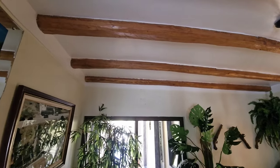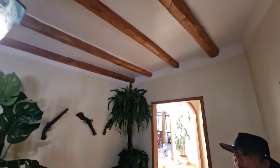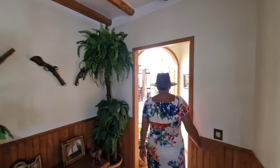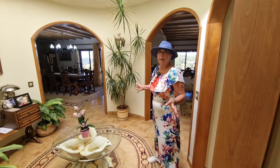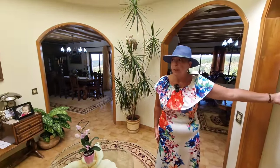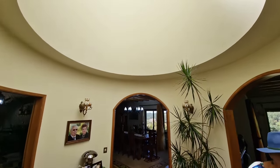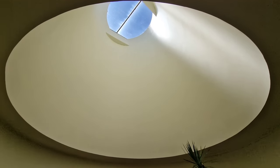Even though it's a relatively new property, it has these beams, which are beautiful. And then a double doorway out to that sun terrace. And I think there's another sun terrace out on the other side. So we've got this central area, which will divide us to the different sections of the house. Here is towards the bedroom section. There is an adega, and this is the eating area and also the sitting area. I'm just going to show this dome, which is just beautiful.